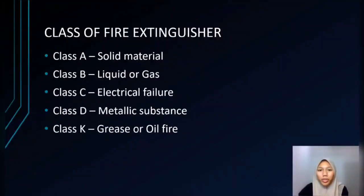Hello, my name is Ashira Taman and I will present about the classes of fire extinguisher. As we know, there are 5 classes of fire extinguisher. The first one is class A. It's meant for solid material or the most common material. Examples for class A are wood, paper, trash, and light plastic. The second one is class B. It's for liquid or gas. For example, flammable liquids and gases, especially fuels like petroleum or non-petroleum, such as gasoline, paint, and kerosene.